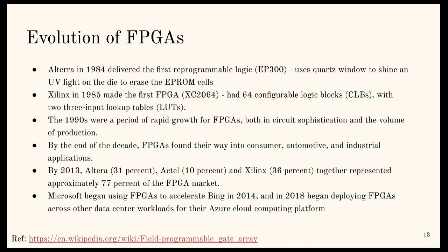And we have lately seen in 2014 and 2018 that Microsoft began using FPGAs to accelerate Bing. And also in 2018, it used FPGAs in accelerating their data center workloads for Azure cloud. So these are a few examples of how FPGA-based systems are becoming much more popular.